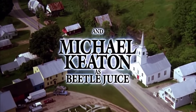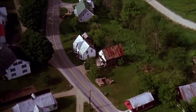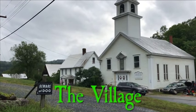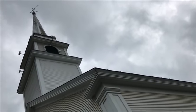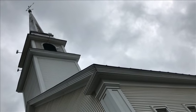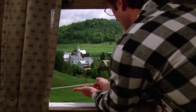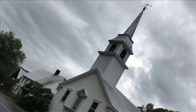To film this flyover sequence, the crew went door-to-door asking residents to stay in their home to give the illusion of a model town from above. Founded in 1790, East Corinth is a very small town with a population of 1,461 living people and at least two ghosts. The first thing you notice when you drive in is the village road, the main stretch of town seen in the opening credits of the film and in Adam's model.